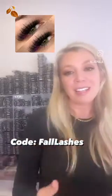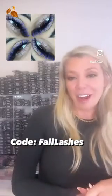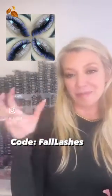So for me, I like to do purple. It makes my eyes look more hazel. For people that have really dark hair, the blue, it's such a pretty blue. It really makes your dark hair kind of pop. It acts as a low light or a highlight.